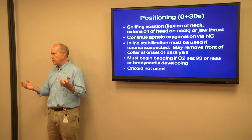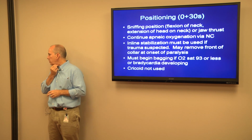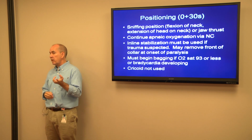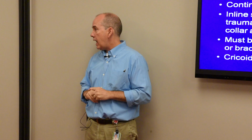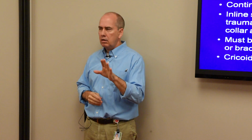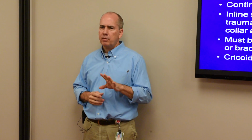Cricoid pressure used to be recommended as part of that, otherwise known as the Sellick maneuver, where you identify the cricoid and push backwards. That was primarily used as a laryngeal manipulation maneuver, and so cricoid pressure is not recommended as part of the RSI. It did not prevent aspiration and caused a fair amount of other problems.